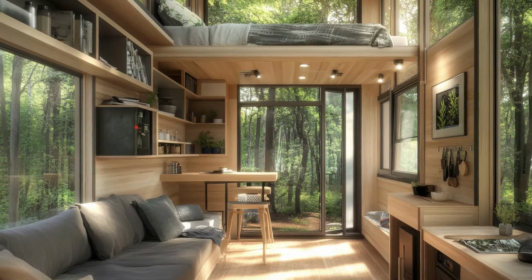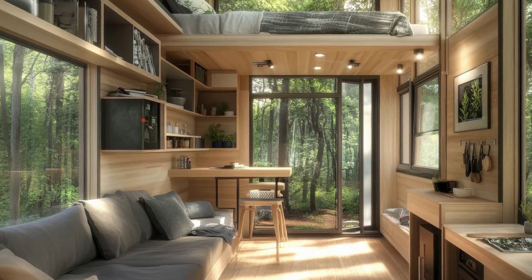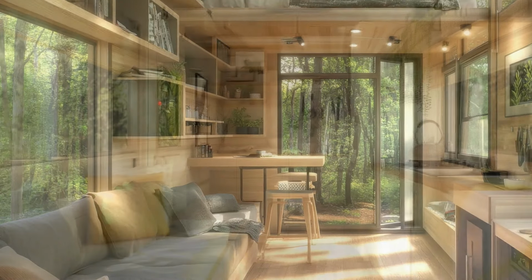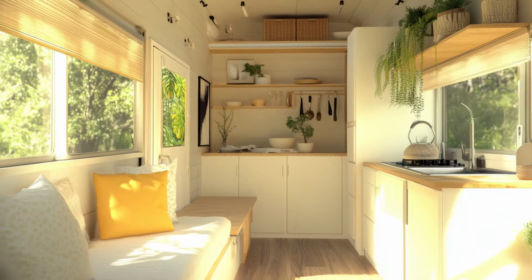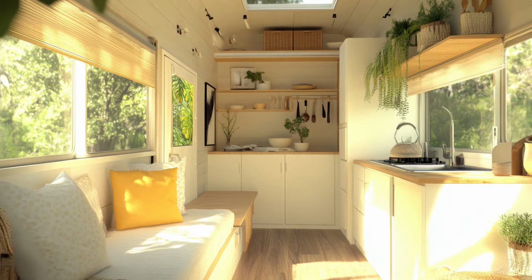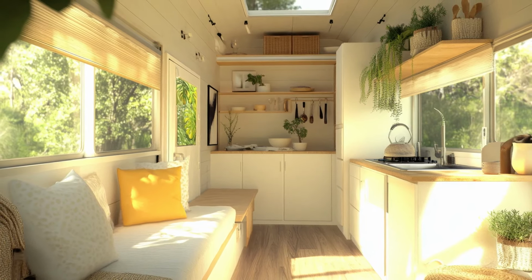The house seamlessly combines modern living with organic elements, offering residents a peaceful green haven amidst urban landscapes. From compact furniture that folds away to hidden storage nooks, every aspect of this home is carefully designed to offer maximum functionality without sacrificing aesthetics.